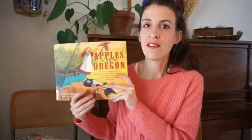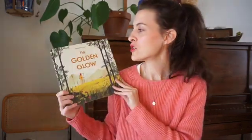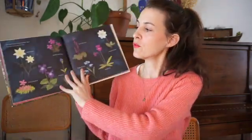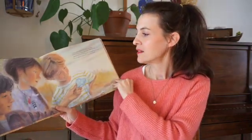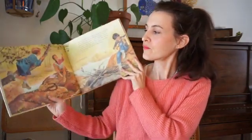Apples to Oregon. I've heard really good things about this. Excited to read this one. The Golden Glow by Benjamin Flouw, I think. Love unique illustrations. Here's some beautiful wildflowers. And I think this is Last Pond by Jim LaMarche. Gotta use my French pronunciation when I can. This looks very sweet and very beautiful as well. So yeah, got some nature books, got some around the world books, so let me know what you think.